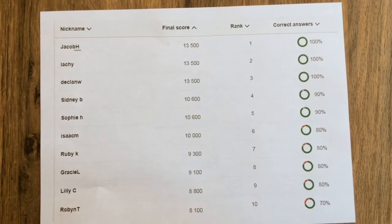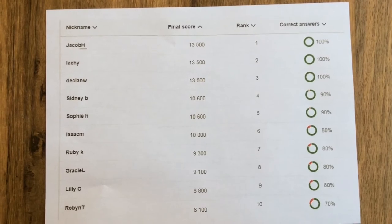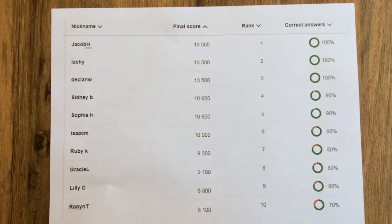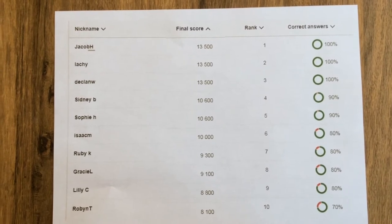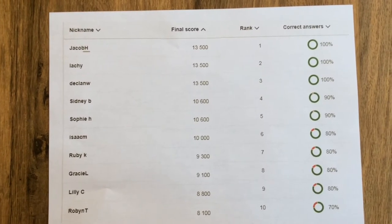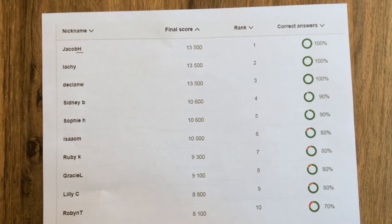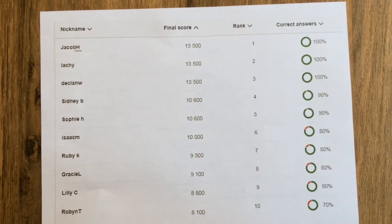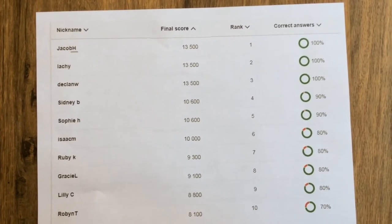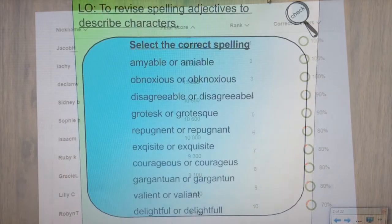Well done to everyone who had a go at the Kahoot quiz this week. I've got the top 10 people on the leaderboard here. Massive well done to Jacob H, Lachlan and Declan, who were first, second and third joint at the top of the leaderboard, all getting 100%. So well done, you really paid attention in the spelling lesson this week. Look out for the details of this week's Kahoot quiz later on.